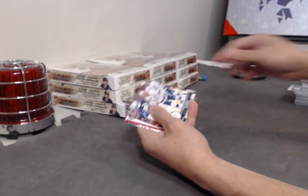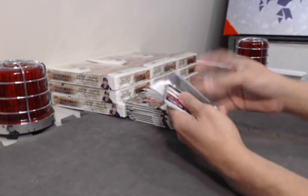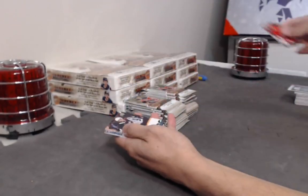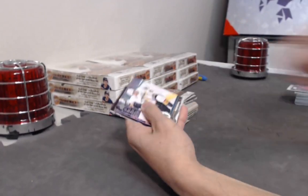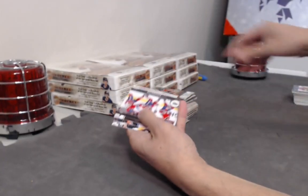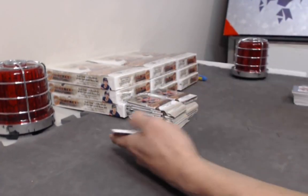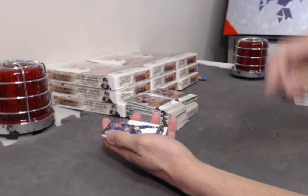Jake Dotchin, portraits. Roland McEwen, Young Guns. Henrik Haapala. Young Guns. Canvas of Antti Ranta.